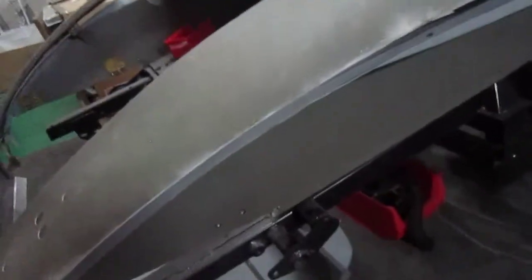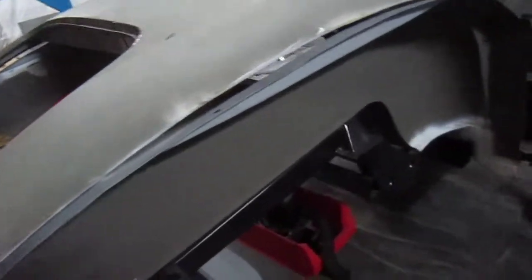So now what we'll do with this is we'll get this lined up, and then we can start working on it and repairing it.